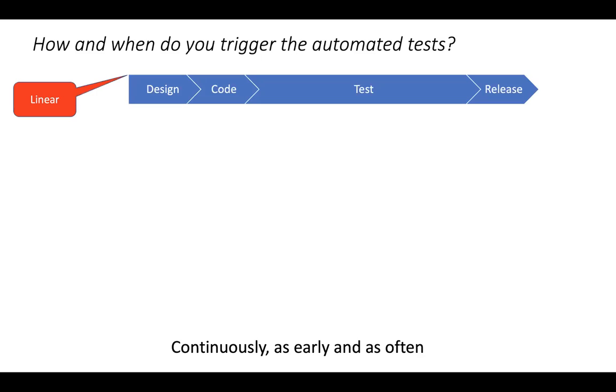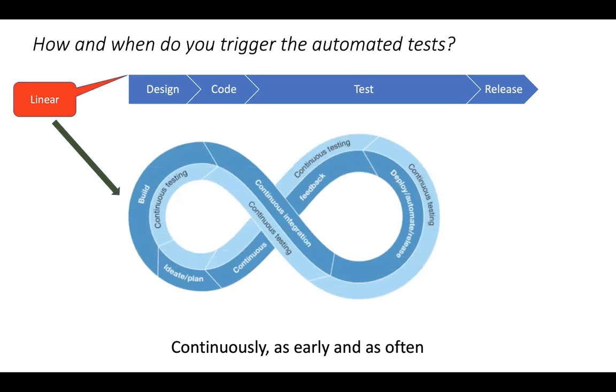We have seen the old-fashioned linear way of executing tests where we code for X amount of time, but then test for like 3X amount of time. I used to call this the long tail in the software delivery process, and there's a clear handoff from the developers to the testers in this case. One thing that the DevOps culture really taught us is moving away from that into a continuous integration, continuous testing, and continuous deployment methodology, where code is actually getting tested every step of the way.